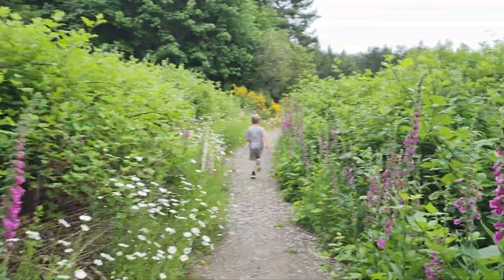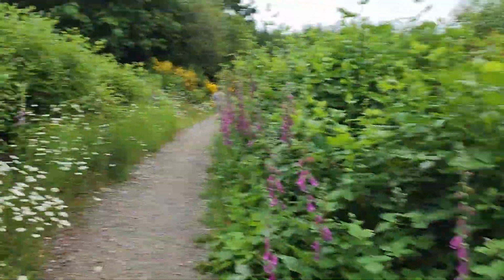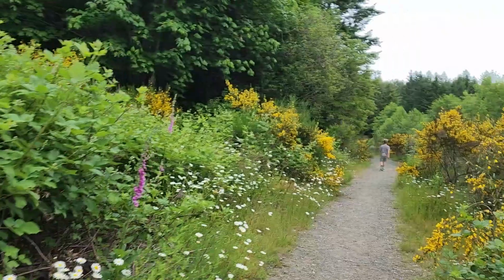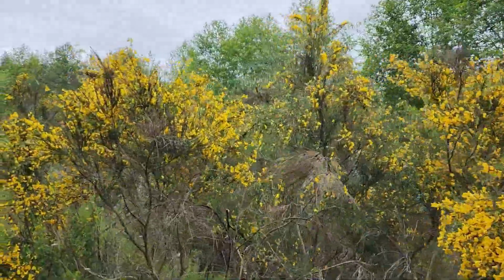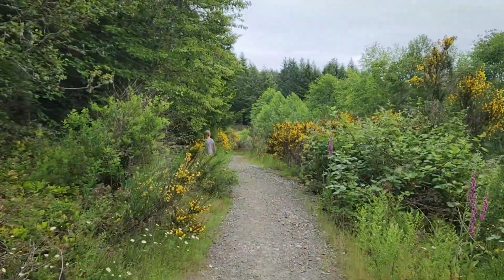Along here, got some foxglove. Don't need that. It will stop your heart. It's poison. Beautiful flowers out. And Scotch broom. People not from Washington sometimes think it's beautiful. Maybe it is, but here it's a weed. It's invasive and it grows everywhere.